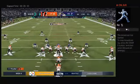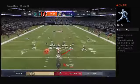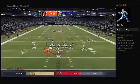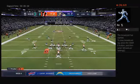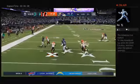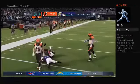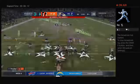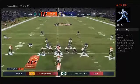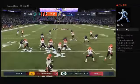From the 13 now, they work on 1st and 10. And a very short pickup there across the 15 to the 16. On the tackle, it's Randy Gregory. It's a pickup. Here's a 2nd and 7.